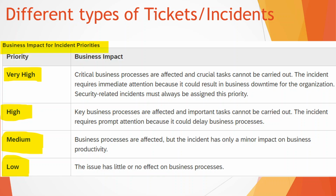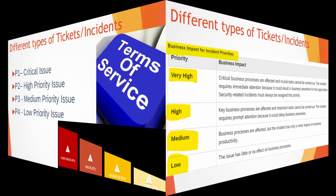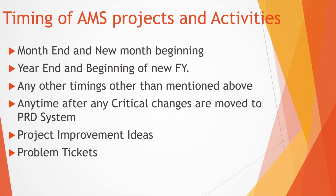Let's move on further. I hope you can correlate this slide with the previous one, as they are related slides. Let's move further. The timing of AMS projects and activities is very critical, and this happens in every AMS project.